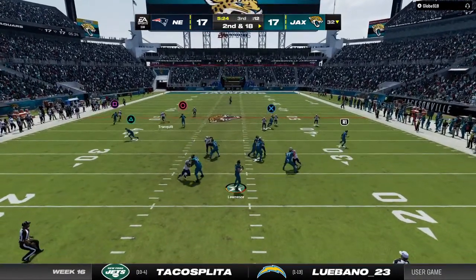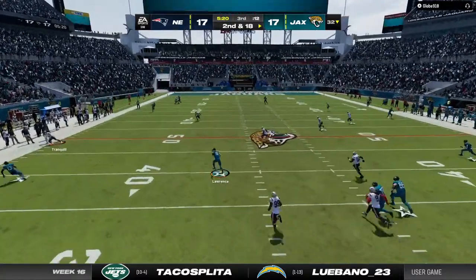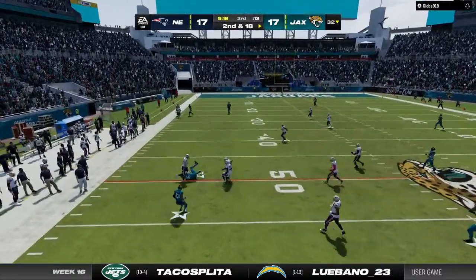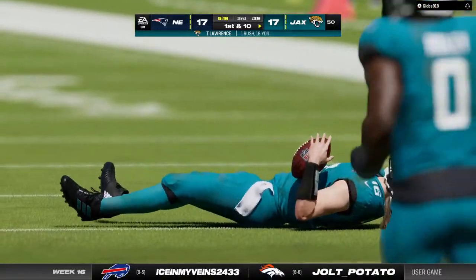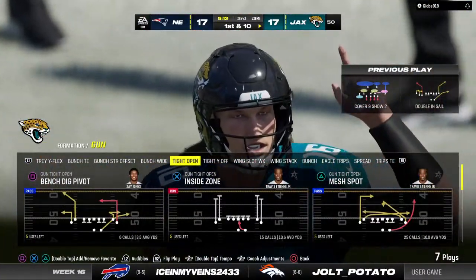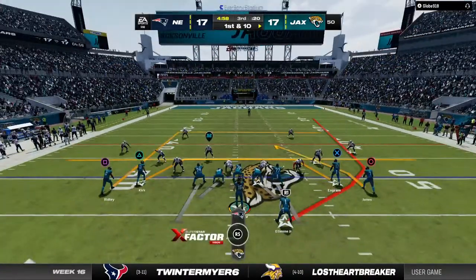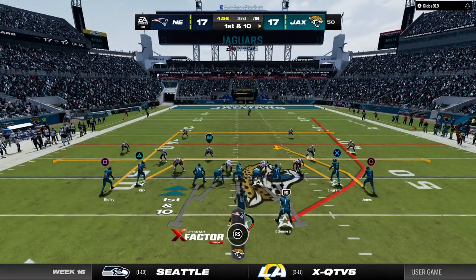From the gun, it's Lawrence. Dancing to his left. Great vision there by Lawrence as he scrambles for a first down. Evident there that he learned his lesson from the last drive. No way he was going to force a throw that time, but nothing broke open, kept it, and ended up running for a first down himself.